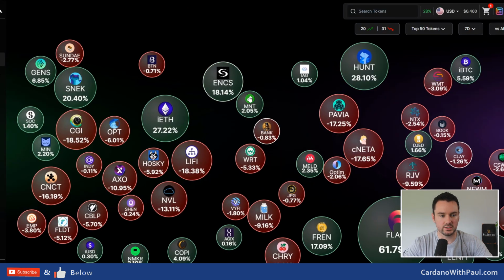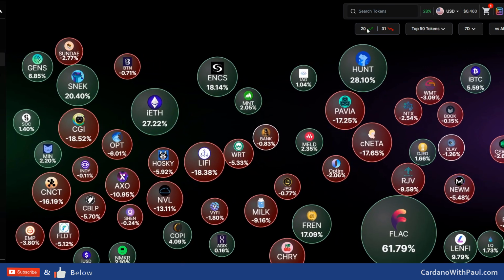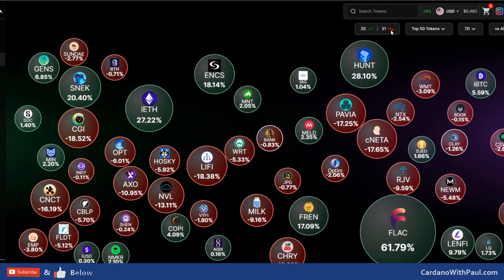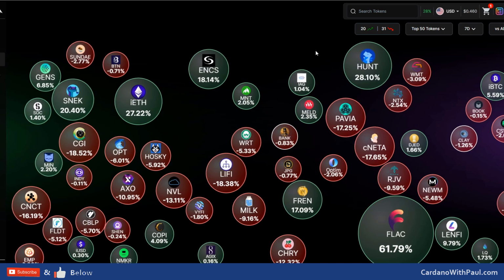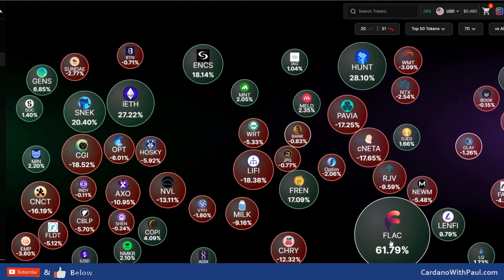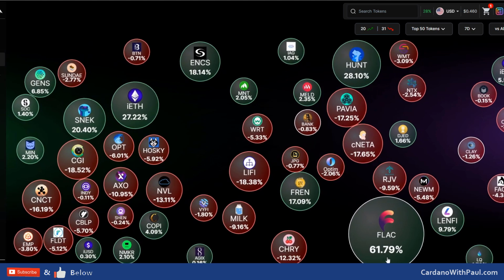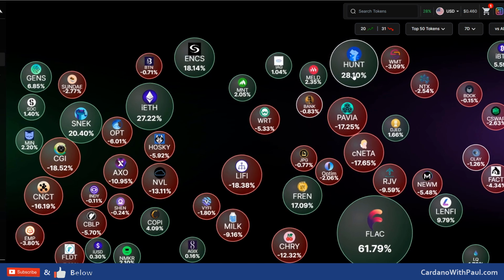So if you want to visualize the overall market, you can see for the last 7 days, we have had 20 assets up and 31 down. This is out of the top, well, it must be 51 on this. And if I go and look, you can see Flak Finance has been the biggest gainer with 61.79% up. Then you also have Hunt up 28%.